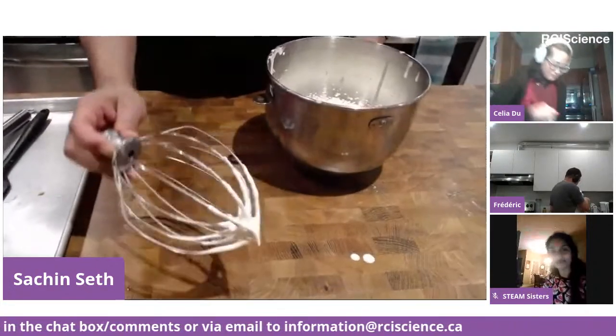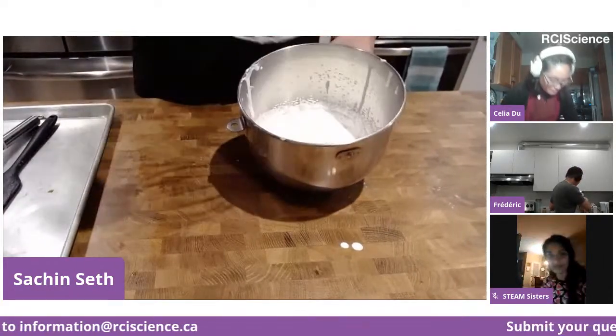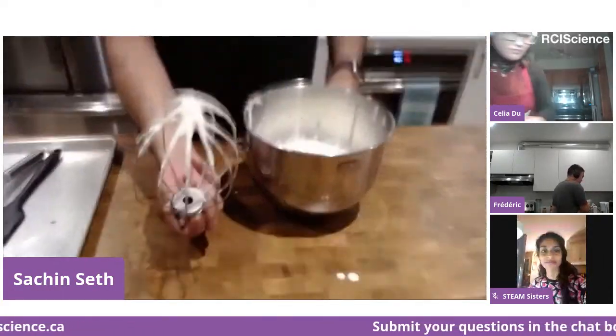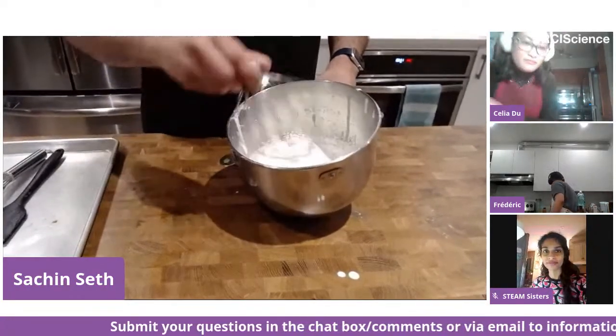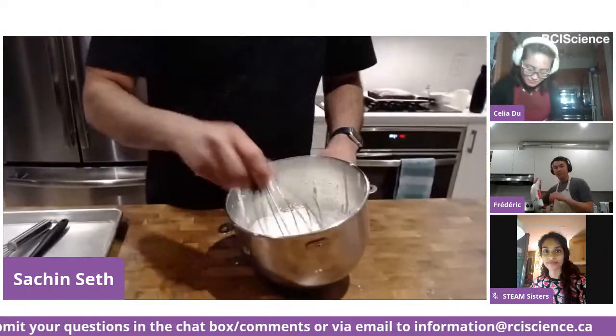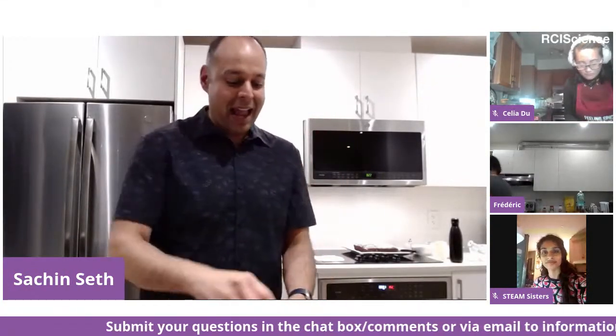And I want to show you this. This is called stiff peak whipped cream. When I lift the beater out, the whipping cream will stand up in a nice peak. Now, you can have different phases of whipped cream: soft peak and medium peak. When you want the whipping cream to stand straight up like that, it has reached its maximum thickness, and you can stop right there. It's done, and you can leave it in the fridge until you're ready to use it.